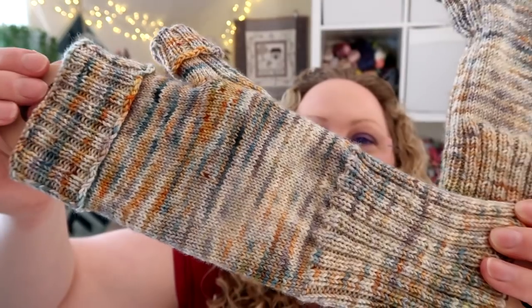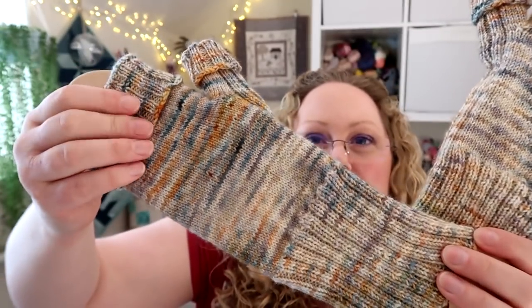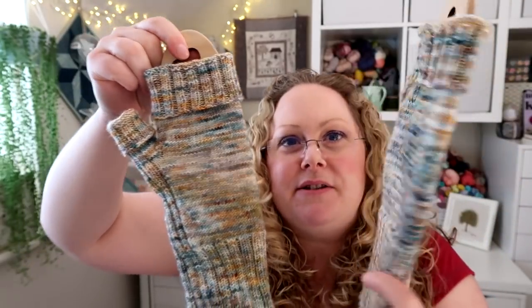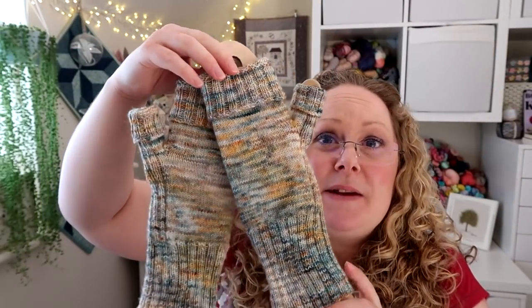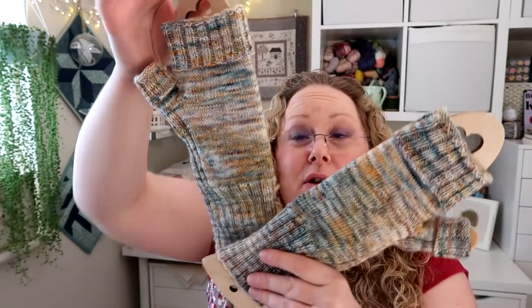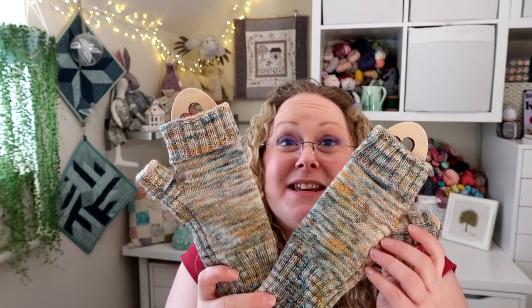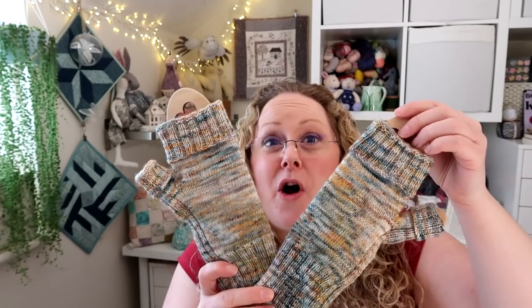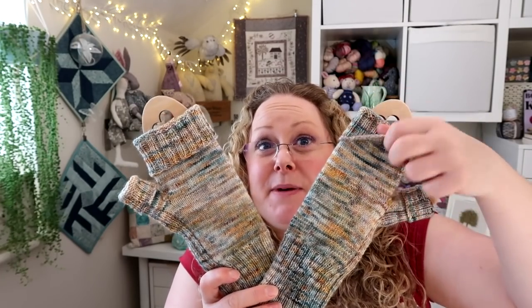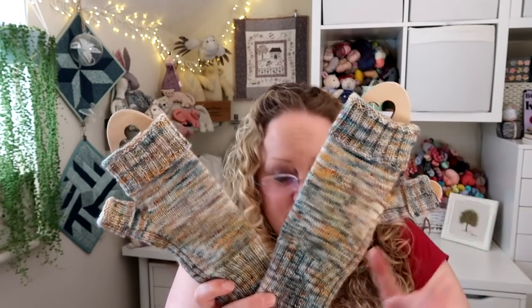I love the way this yarn has come out. I think this pattern is ideal to show off really beautiful yarns. It's taken about 60 grams of a skein, so it's great for a single skein project if you've got one left in your stash and you want to use something out of your stash. And I love these gloves because they've basically got open fingers and thumb, but they fold over, so if you're getting a bit cold you can unfold it.